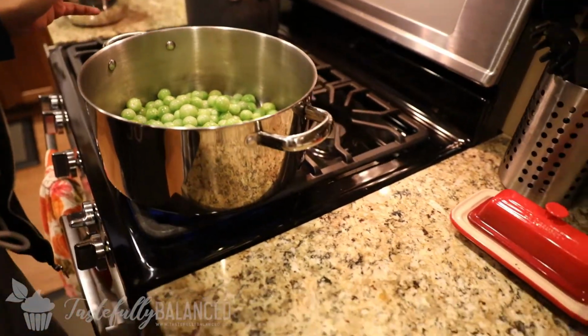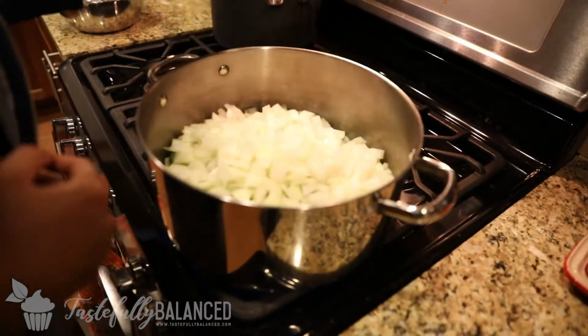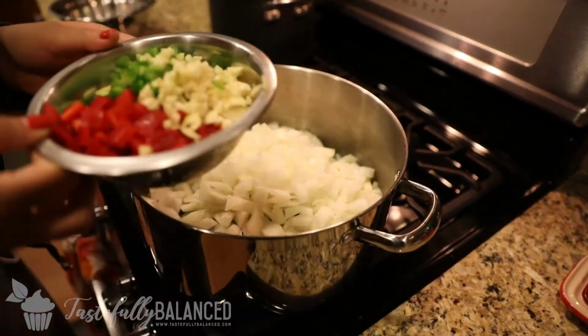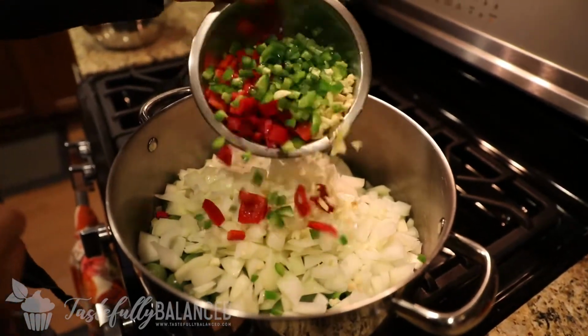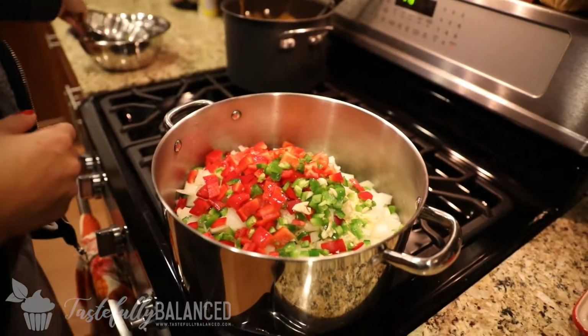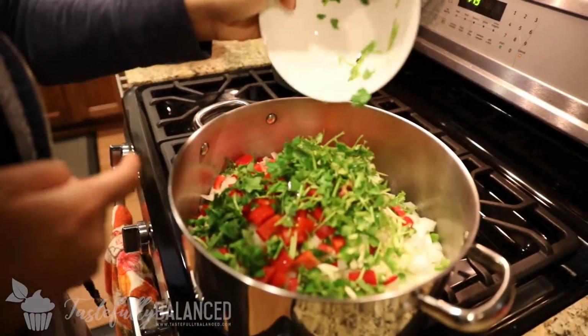So I put my green tomatoes in, I'm going to add my onions, and then I'll also be adding some red bell pepper, some garlic, and jalapenos. I'll have the exact recipe linked below, but it's a super easy recipe. I just dump everything into this big pot.